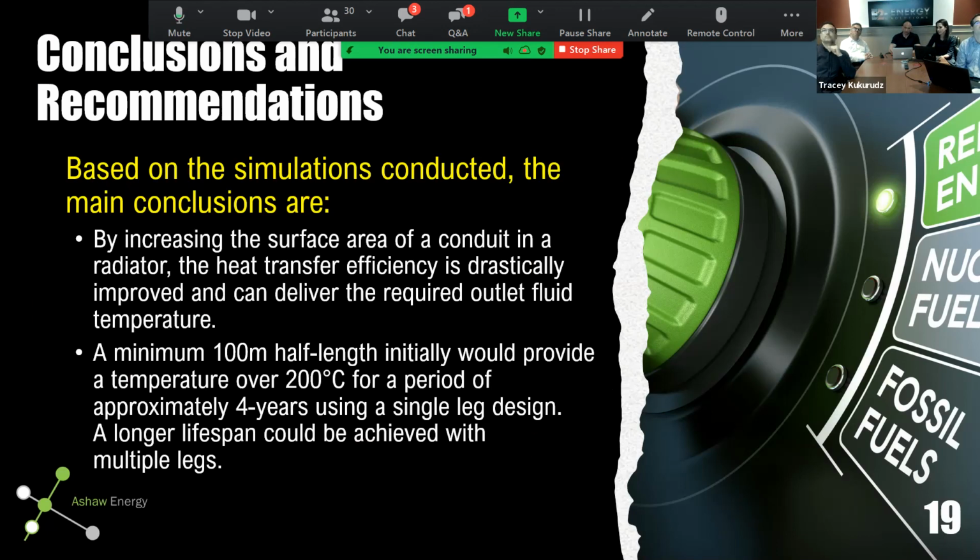Based on the simulation conducted, we concluded that to improve the required outlet fluid temperature, we should increase the surface area, and a minimum of 100 meters of half-length initially would provide a temperature over 200 degrees Celsius for a period of approximately 4 years. We have also seen that with the EGRR process, we are able to generate the desired temperature and flow rate.